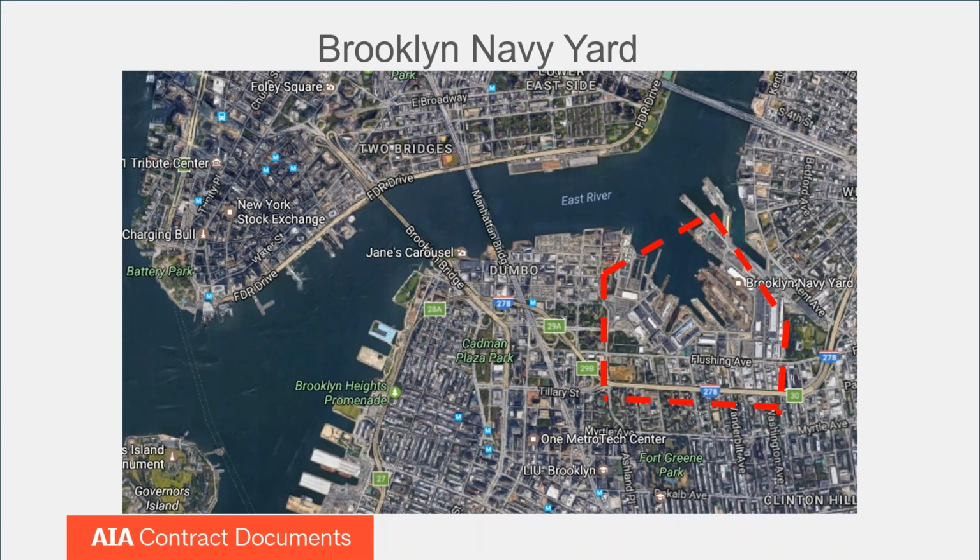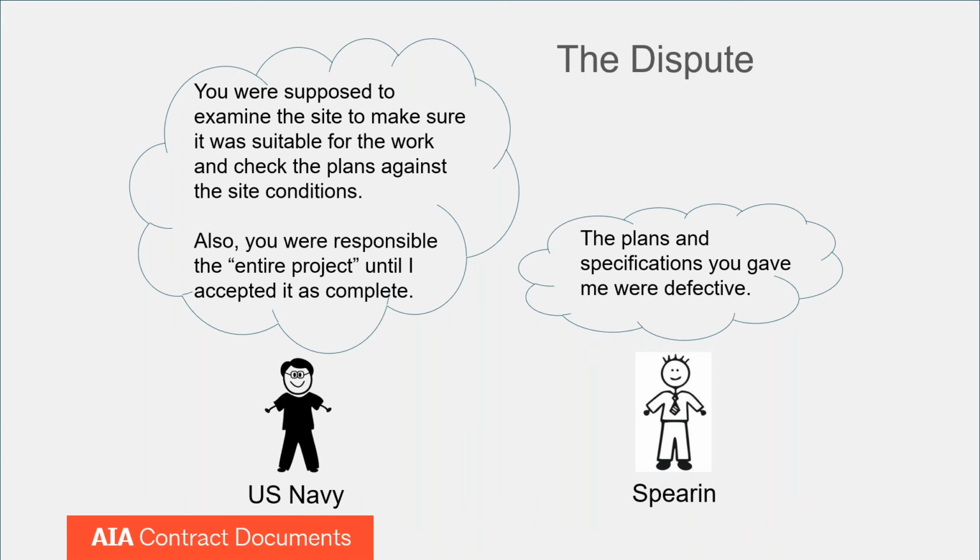And it was undisputed that the drawings given from the government to Spearin did not contain a description or a specification, a design, a drawing that contained this dam. So Spearin did not know about it. So what happened? Spearin performed the project, and that dam caused trouble. There was a really bad rainstorm, I think a year or two later, and it backed up and flooded, and they had to redo the construction around that particular pipe.